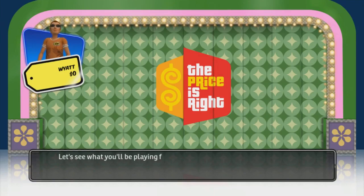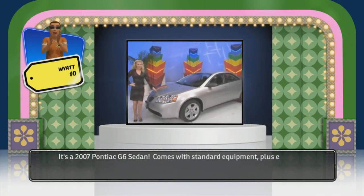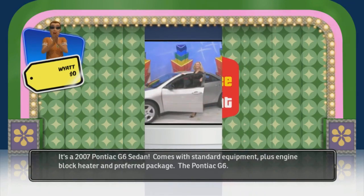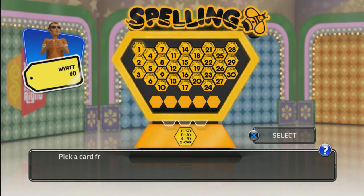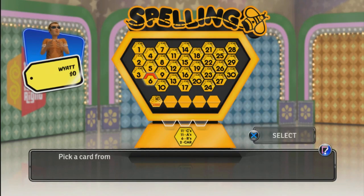Let's see what you'll be playing for. It's a 2007 Pontiac G6 sedan, comes with standard equipment plus engine block heater, and preferred package, the Pontiac G6. You can win it playing Spelling Bee. To win it, pick a card from the board. Let's place it here.